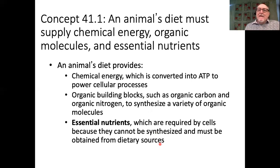But there are certain molecules which we simply cannot produce. We cannot synthesize them at all. And we have to acquire them from our diet. And these are called the essential nutrients. So they are substances which are required by our own cells, but which we cannot synthesize. It varies from animal to animal, by the way, as to what are the essential nutrients, and from organism to organism.